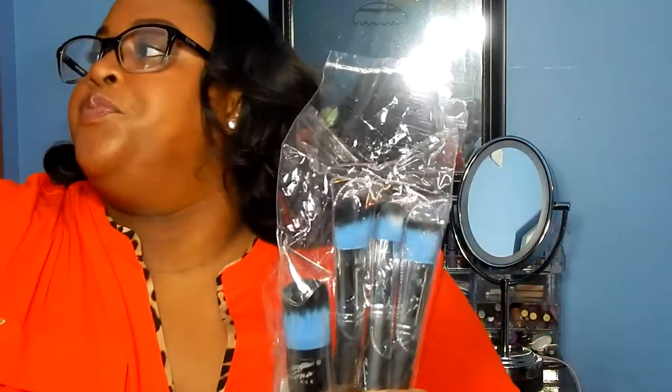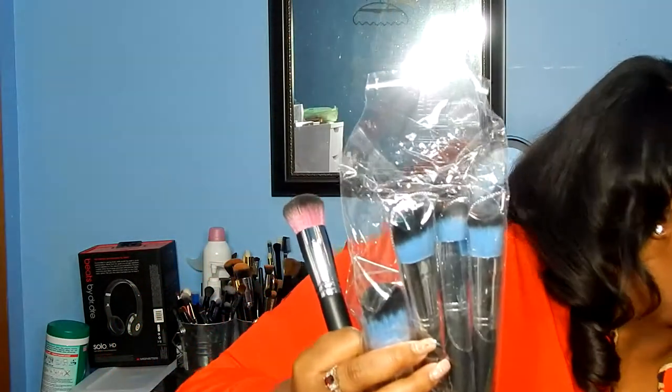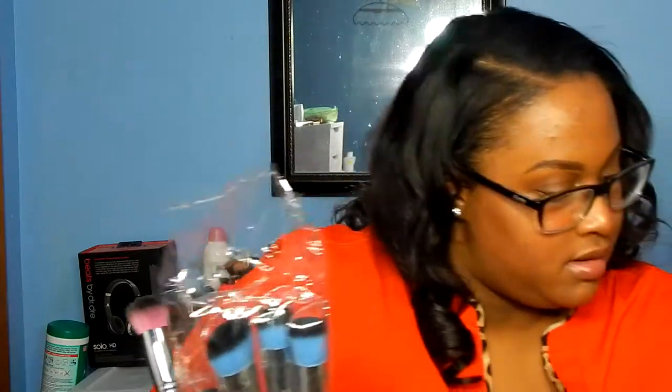I do have the, what is it called? I think it's called Midnight Lace. I'm not sure, but it's called Midnight Lace. I do have these already, and I just wanted another set because I do like them.